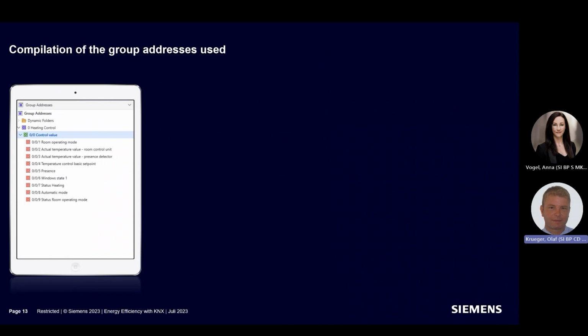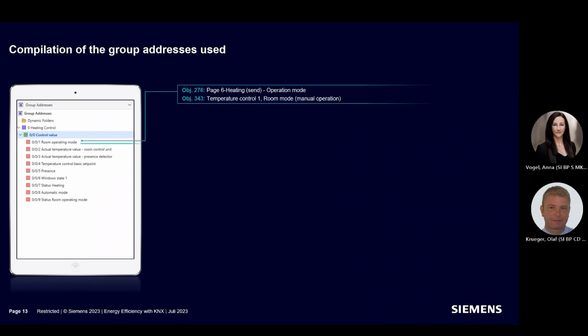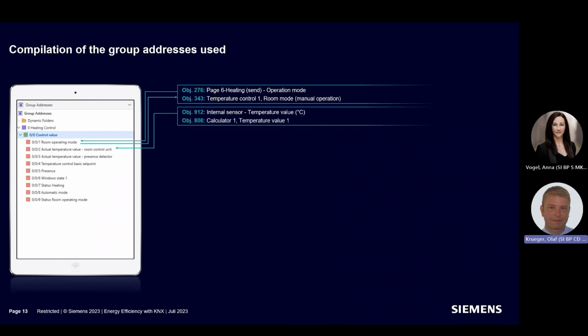Via the group address 0/0/1, the room operating mode set on the TC5 room control unit is transferred to the controller of the thermal drive actuator. The actual temperature measured at the TC5 room control unit is transferred to the calculator of the thermal drive actuator via group address 0/0/2. The set point set on the TC5 room control unit is transferred to the thermal drive actuator controller via group address 0/0/4.